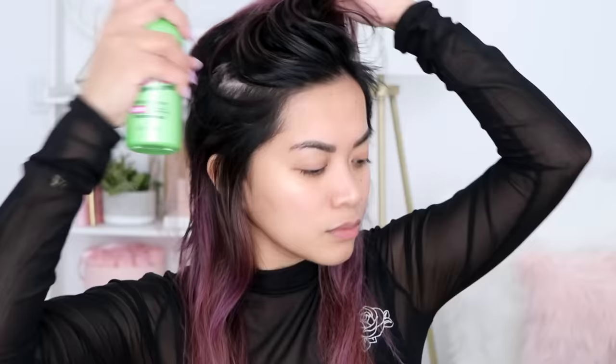So the first thing I like to do is spray the Mega Full Thickening Lotion all over my hair. I concentrate on my roots first and then make my way down to the ends of my hair. And again, I'm really generous when applying this. I'm not shy with it whatsoever. Not gonna lie, sometimes I go too crazy with it. But this product does a really good job of adding fullness and thickness to my hair.